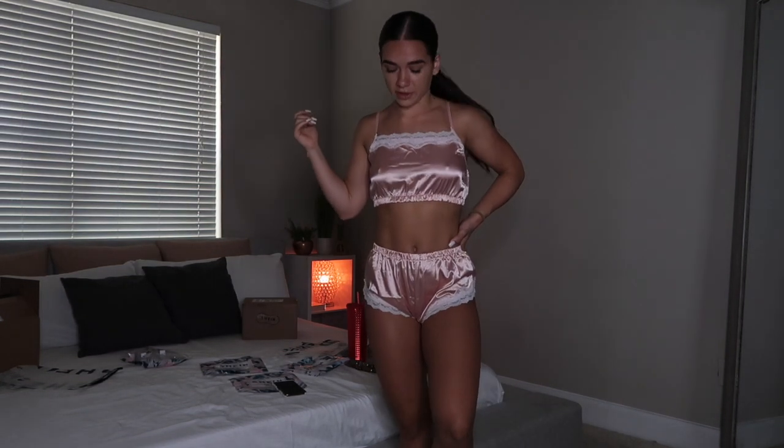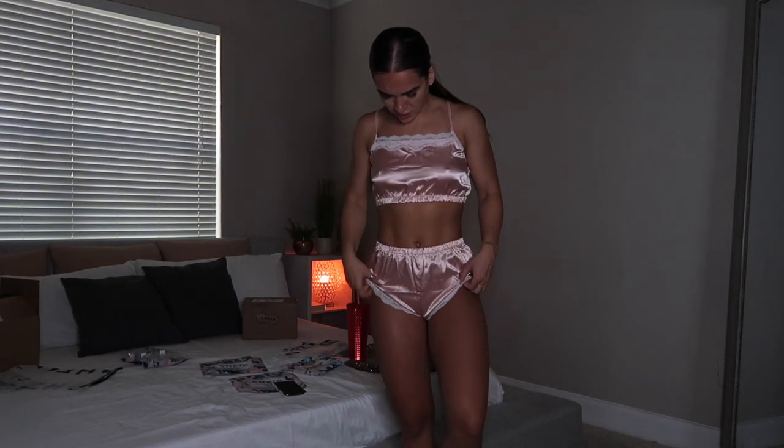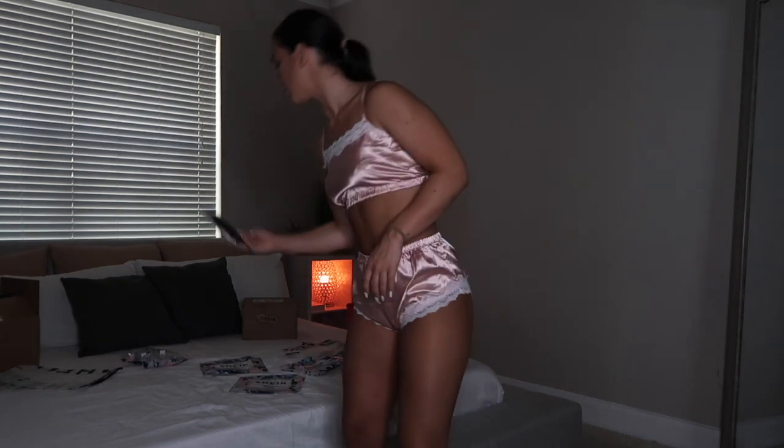I don't think I like this very much. The material's okay. It's definitely on the cheaper side. I just feel like this is not very appealing for me. Maybe if I had some big boobs, it would fill it out and it would look really great. So if you have big boobs, this might be the one for you. But for me, it's kind of weird. Let's see how much this one was. It was $7.58. I'll probably keep it just because it's something cute to go to bed in. Why not? I wanted to end the video in this set because it was my favorite.